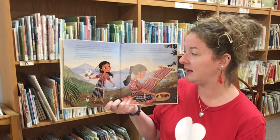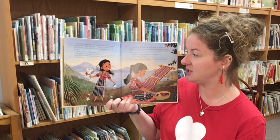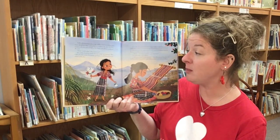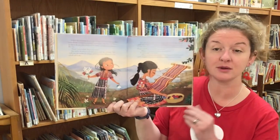Her mother shook her head. "Not now, Ixchel," she answered. "This cloth is for the market. If it brings a good price, it'll help pay for your school and books."